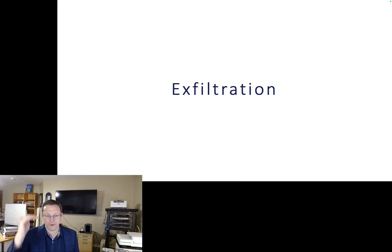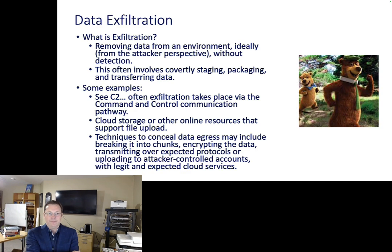Exfiltration. Notice as we get further and further on down MITRE ATT&CK, it's harder and harder to stop an adversary that has momentum. But this is where they're running away with that picnic basket, right? Removing the data from an environment, ideally from the attacker perspective without detections. This often involves staging it, packing it up, transferring the data. There are really sneaky ways that adversaries can get data out.